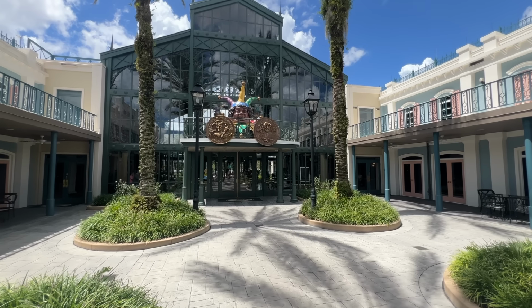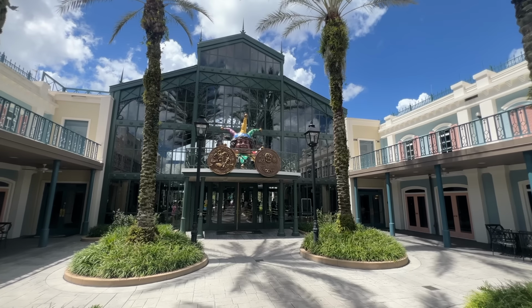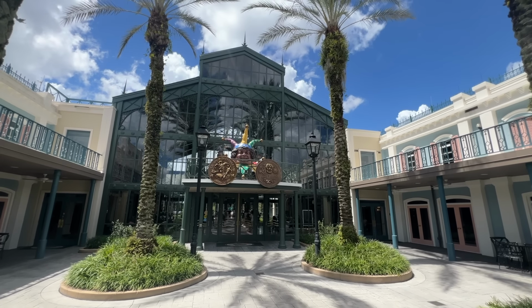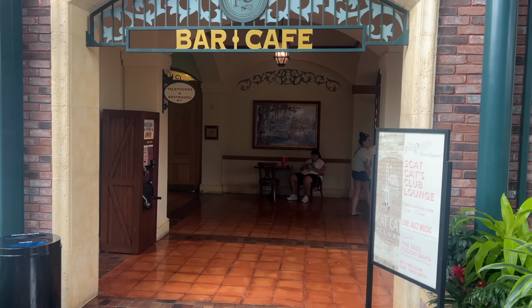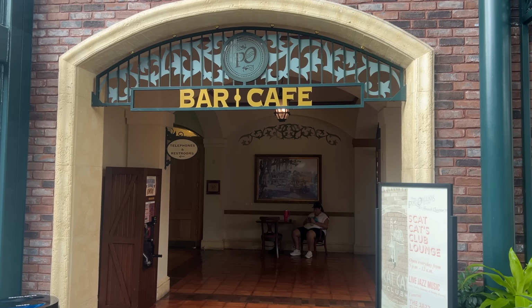Number 6. Port Orleans Resort launched in 1990. Bon Famille's Cafe served as its table service restaurant. After the 2001 merger with Dixie Landings, forming Port Orleans Riverside and French Quarter, Bon Famille's closed and never reopened.